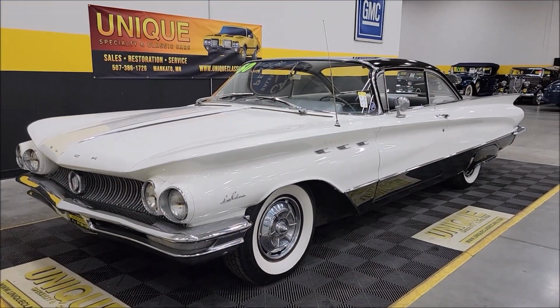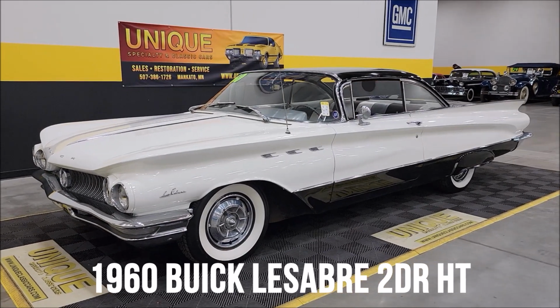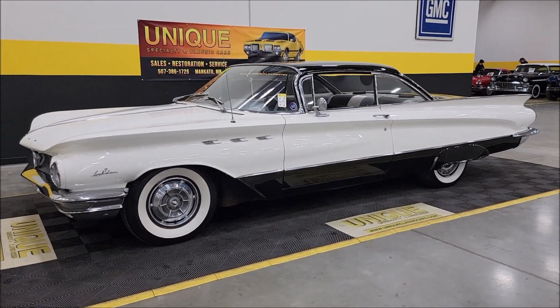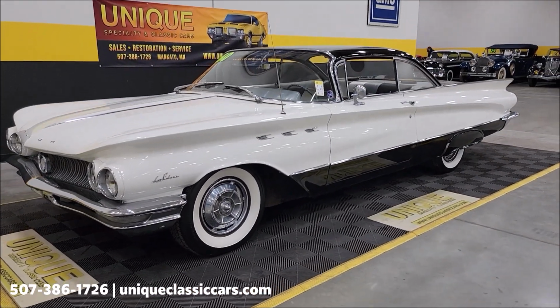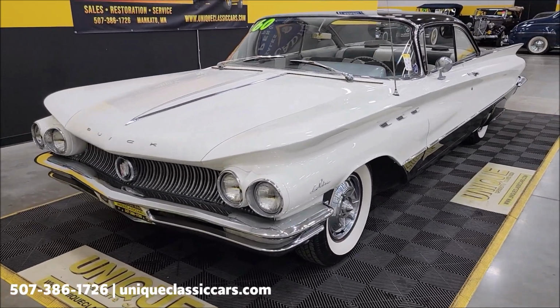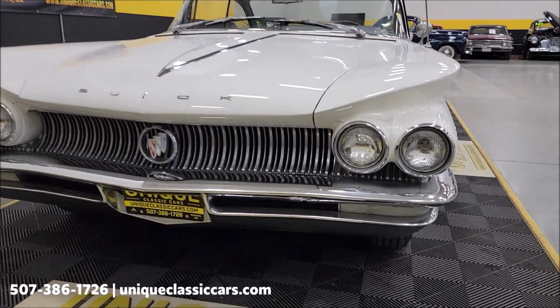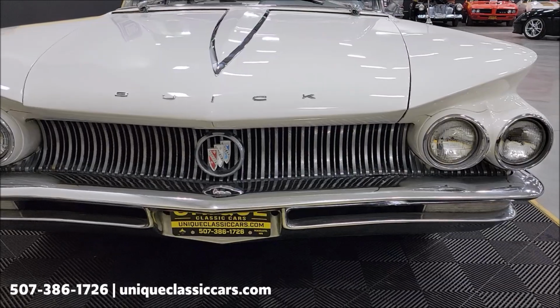Buick, take a look at it. Unique, especially in classics, a 1960 Buick LeSabre two-door hardtop. As you can see, black and white, two-tone combination. Riding on wide white walls. Underneath the hood, 364 numbers matching nailhead V8. Take a look at the front bumper, grille, Buick tri-shield.